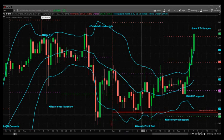So what do the bears have to do to reverse this? Well, for starters, they could not give up a new all-time high. Then they could create some lower highs. Then they could convert 66, 67, then take a look at the weekly pivot, and so on and so forth from there. If they can't jump those hurdles, then by Wednesday, Thursday, they're going to end up re-engaging with the upper band up at 24.86.